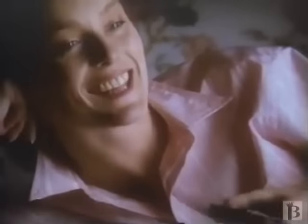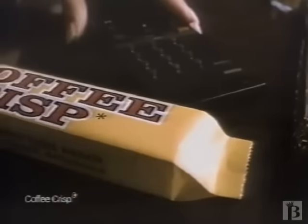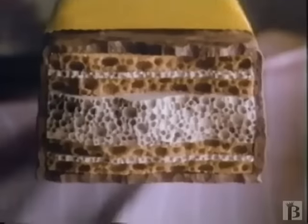When most people think of a nice light snack, they think of a Coffee Crisp. Crisp wafers, chocolatey coating, and that bubbly cream make Coffee Crisp everyone's favorite nice light snack. Well, okay, maybe not everyone's.